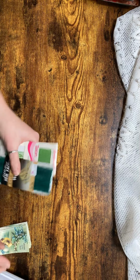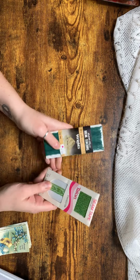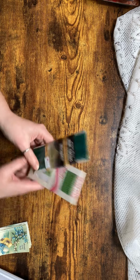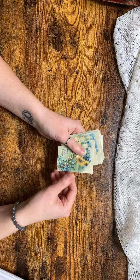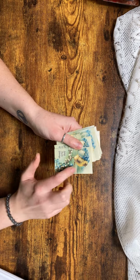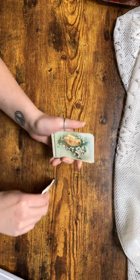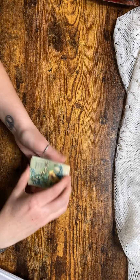And here's a couple more little seam bindings I grabbed. I like the light green. Thought these were super cute. Loving Easter greeting. So these will definitely get used in springtime journals. I might list a few too. There's about 15 of them.